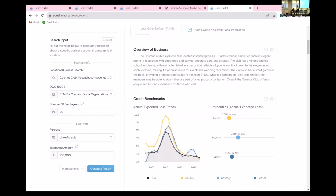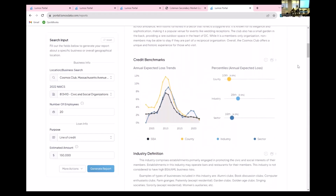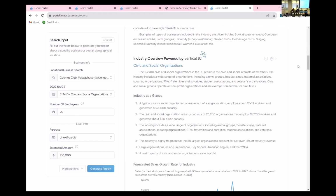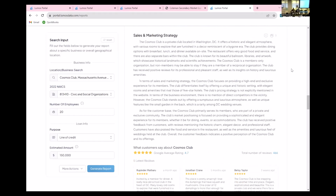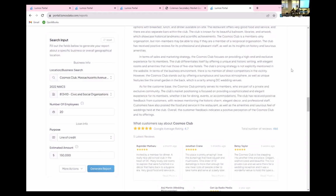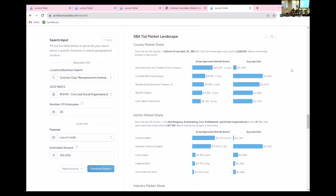This section is pretty much taken from Cosmos's website, so pulled in directly via ChatGPT prompts for familiar language, at least present day. Looking at how that SBA historical data is relevant to this specific loan, industry overview in general, industry benchmarks, helping with industry valuation metrics. Again, using OpenAI prompts to get sales and marketing strategy, reviews, and then looking at the competitive landscape.